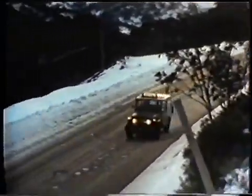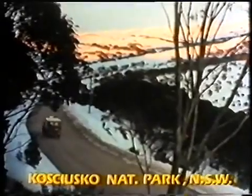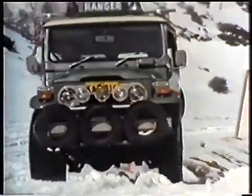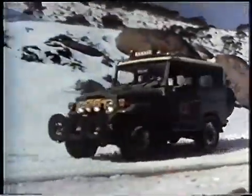A far cry from the merciless heat and arid conditions of the Red Centre, a Land Cruiser of the National Parks and Wildlife Service is on the early morning road patrol in the Kosciuszko National Park. The Ranger faces extreme cold and icy road conditions, where by driving in four-wheel drive high range, he can improve road holding and reduce the risk of sliding, even if the snow gets deeper.